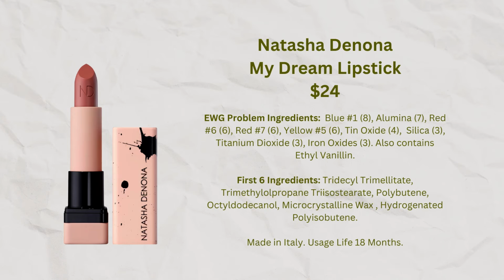And I think that it looks okay in real life. I don't think it looks as great on camera. And it has some vanillin in it, and I don't think it's too much vanillin. And I think it's a nice formula.